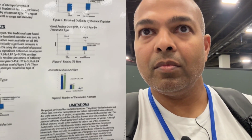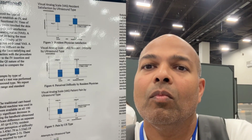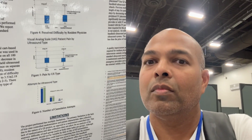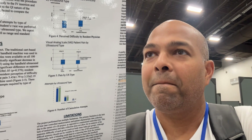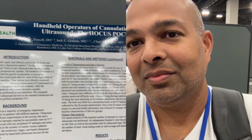Our findings were that there was no significant difference between total number of attempts, the patient pain, patient satisfaction, resident difficulty, or resident satisfaction, but there was a significant difference between the total amount of time between the handheld and cart-based. The handheld ultrasound yielded a 90-second reduction compared to the cart-based ultrasound, which, as we know in the emergency department, time is of the essence.